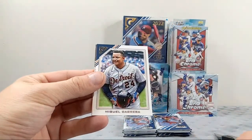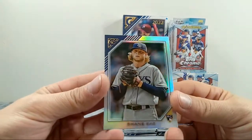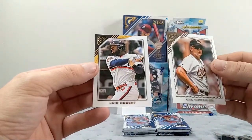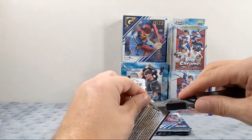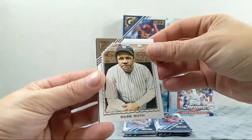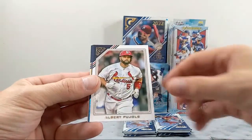Ernie Banks, Miggy, Tampa Bay Rays again, Shane Baz, rookie foil, Ripken Jr., Louis Robert. Little Baby Ruth. Babe Ruth for the Yankees.